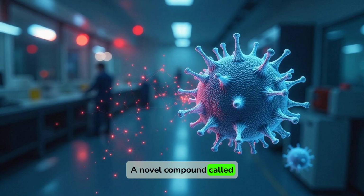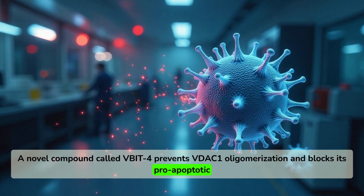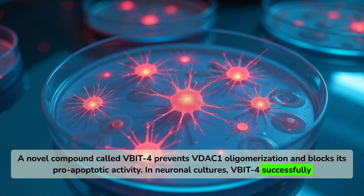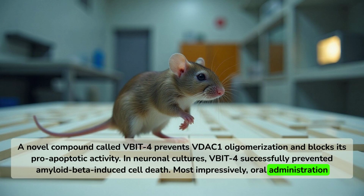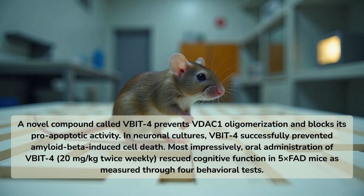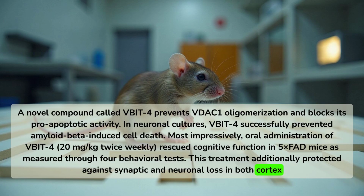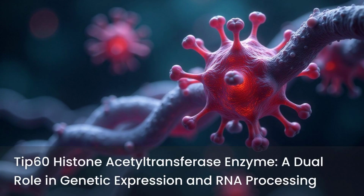A novel compound called VBIT4 prevents VDAC1 oligomerization and blocks its pro-apoptotic activity. In neuronal cultures, VBIT4 successfully prevented amyloid beta-induced cell death. Most impressively, oral administration of VBIT4, 20 mg per kilogram twice weekly, rescued cognitive function in 5 times FAD mice as measured through 4 behavioral tests. This treatment additionally protected against synaptic and neuronal loss in both cortex and hippocampus regions. Histone acetylation imbalances represent another promising intervention target.